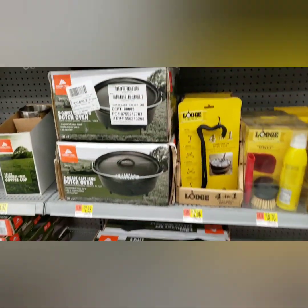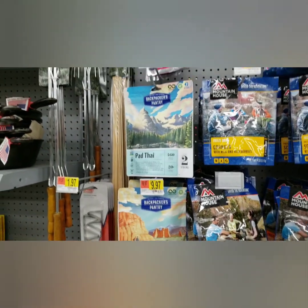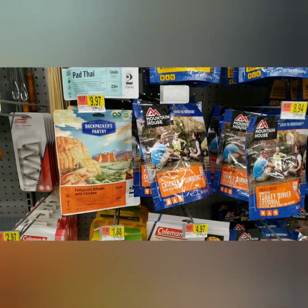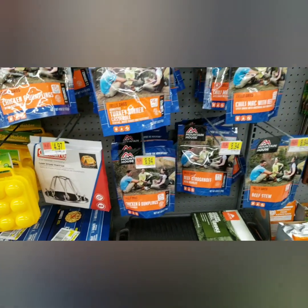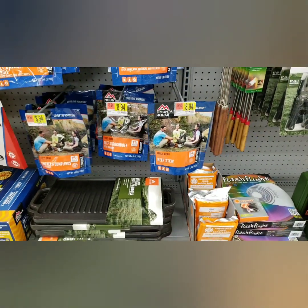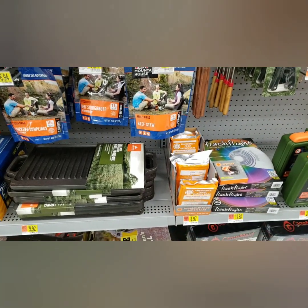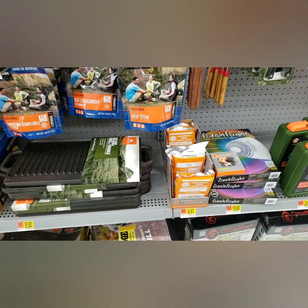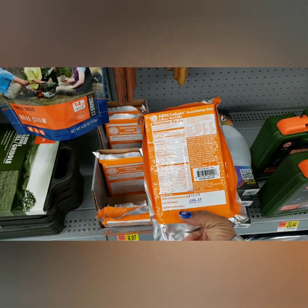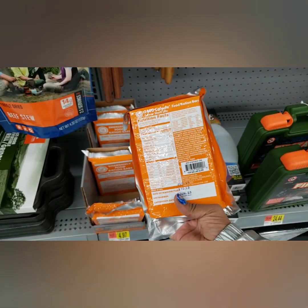Your cookware for bugging out. Freeze-dried foods. The Mountain House, Backpacker's Pantry, Coleman stores. And I'm probably gonna do a few reviews on the freeze-dried foods, on what the Mountain House tastes like, because I know a lot of people are curious. Ooh, ration bars. These taste like a really huge cookie, so I'm probably gonna get one of these and do a review on one of these too.